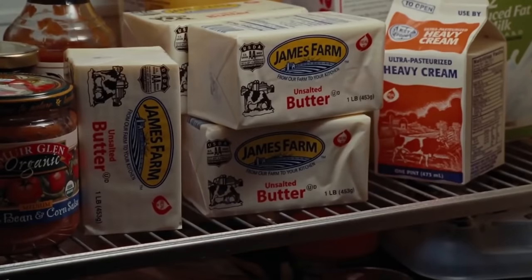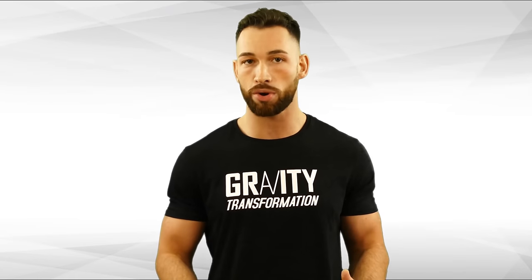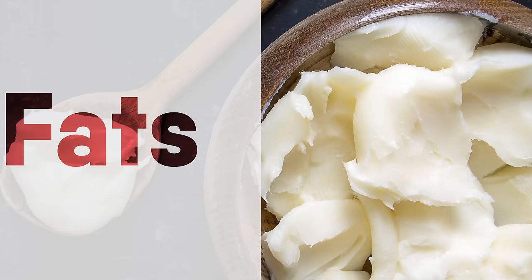Last but not least, you'll need to eat quite a bit of fat every day, and it's important that you don't make the mistake of being afraid of eating that fat. Not only will it help fill you up and reduce carb cravings, but you're also going to need it to maintain your energy levels since you'll be eating very few carbs. Good sources of fat to include are butter, cream, coconut oil, avocados, olives, lard, and cheese.